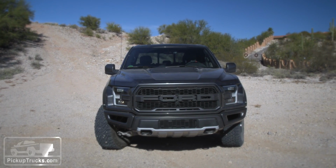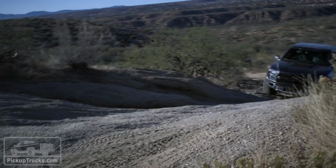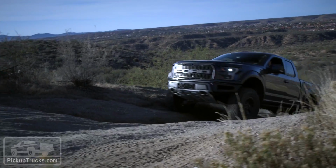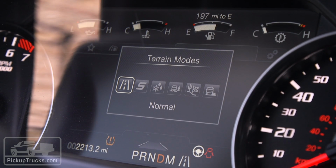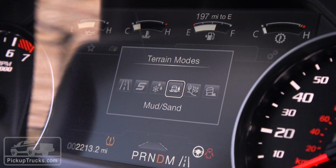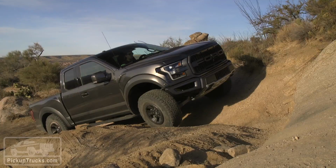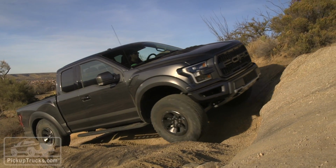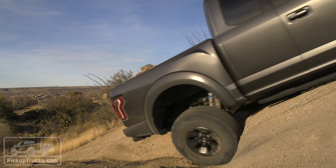Great ground clearance, big wheels and tires, a great powertrain, and a multi-terrain system that allows you to do an incredible number of different types of off-road terrains. And that's exactly what we did here today. Put it in rock crawl mode, which locked up the rear end and gave us an incredible crawl ratio that allowed us to crawl up and over steep rocks that a lot of us were thinking we couldn't even walk up.